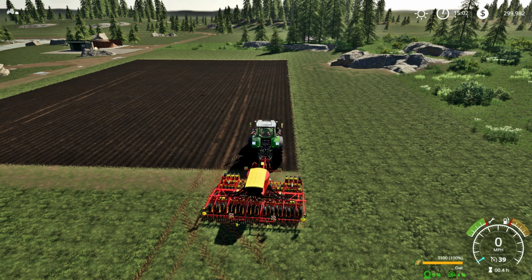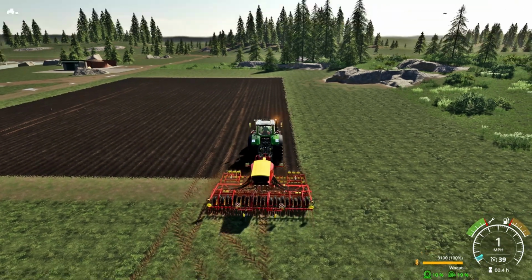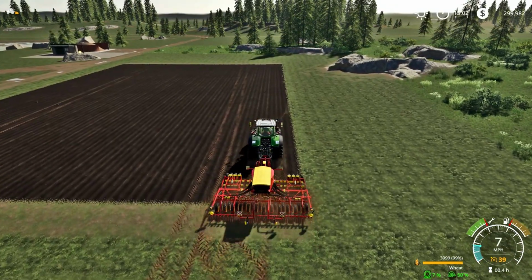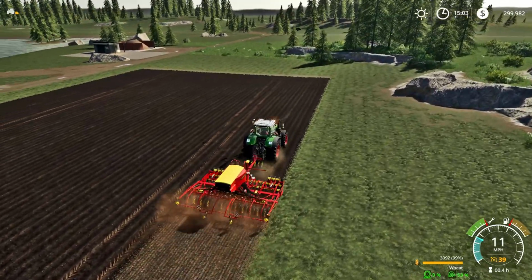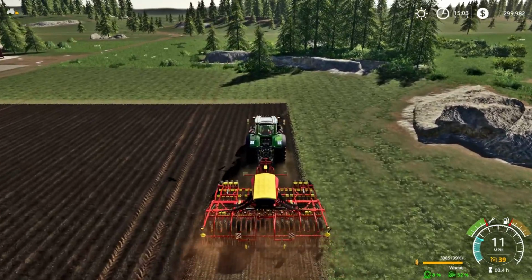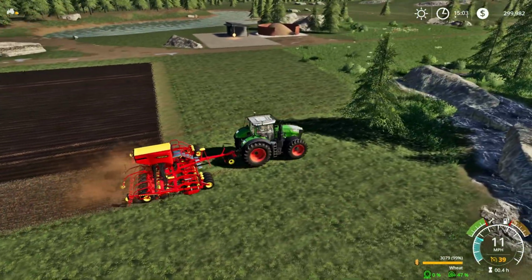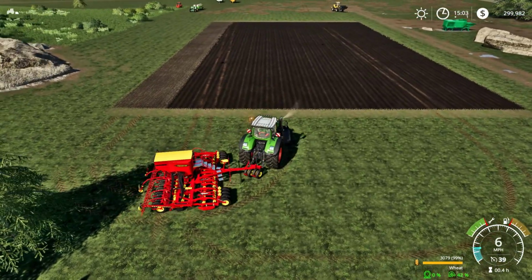So, we want to make sure we are selected on wheat. We are going to be doing wheat. I almost want to do barley, but I think we'll just do wheat. Let's pull it up. And I think we dropped it down, right? Yes, we did. Let's turn it on and get sowing this field, guys. We are now sowing our first field, and then, of course, we'll have our first harvest. This is going to be pretty amazing to see how this is going to grow and how it's all going to turn out. I did turn that off, right? I hope I did. God, I hope I did.